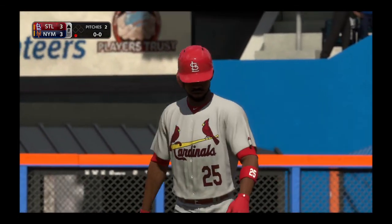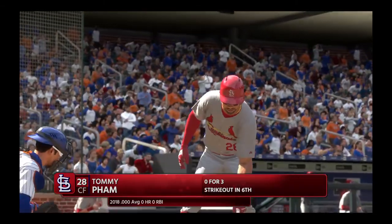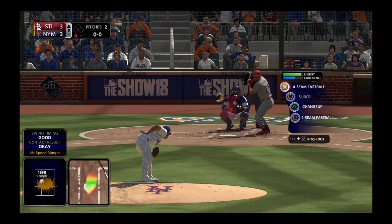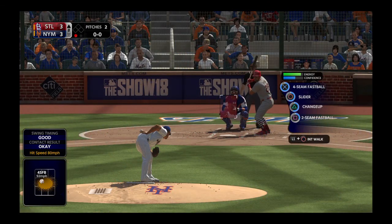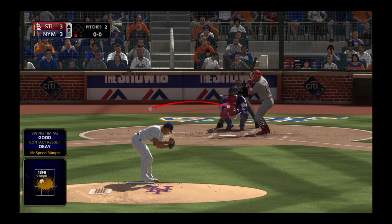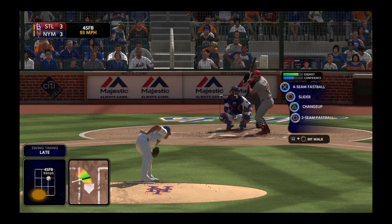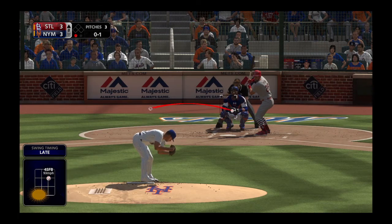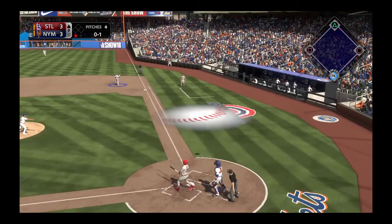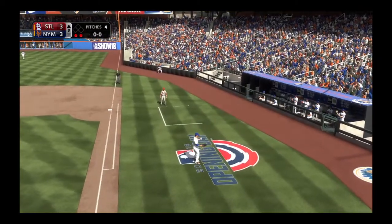Center field, number 28, Tommy Pham. Ready once again, Tommy Pham. He got called out on strikes his last time through. Here comes the first pitch. Swung on and missed, outclassed by that fastball for a strike. They've done a real nice job keeping this guy in wraps in this one. No hits for him so far, and what stands out to me is they're going right after him. They're not pitching him like they're afraid he's going to do any damage.